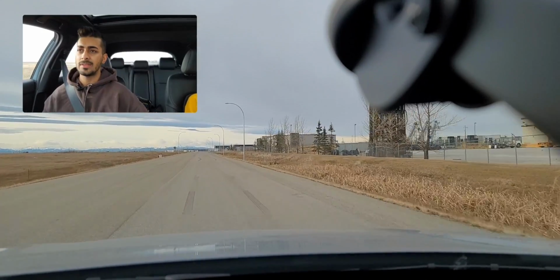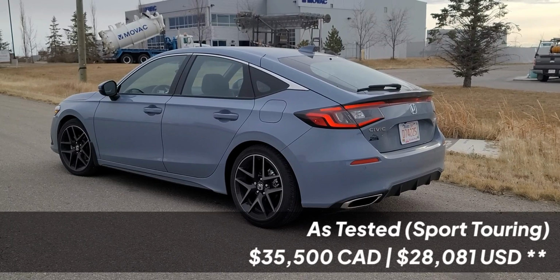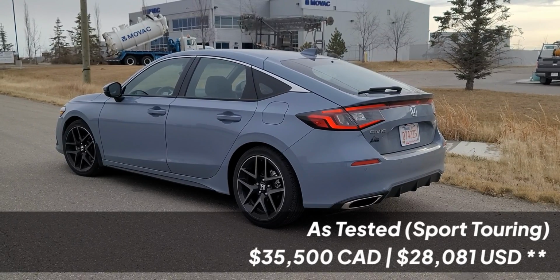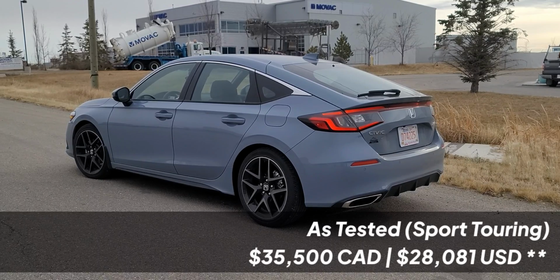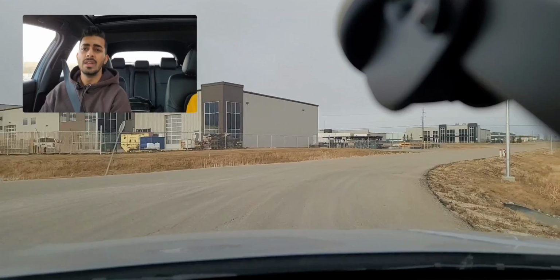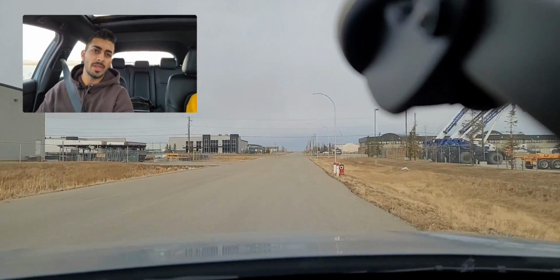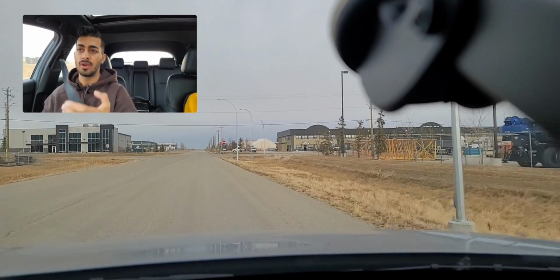Overall, I've had this since last night, and I have no complaints about it, to be honest with you. For the segment that it competes in, I think it does what it needs to do very, very well. It's got good equipment, good pricing, good everything, really. The only thing, since I mentioned pricing, is that it is getting more and more expensive every year or every generation.